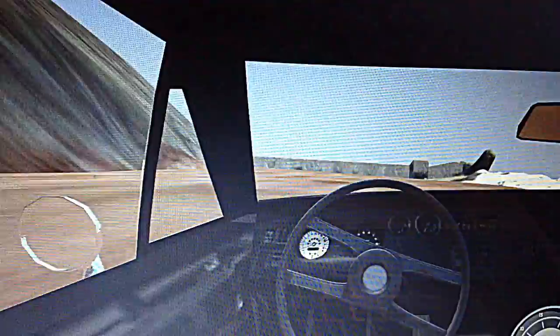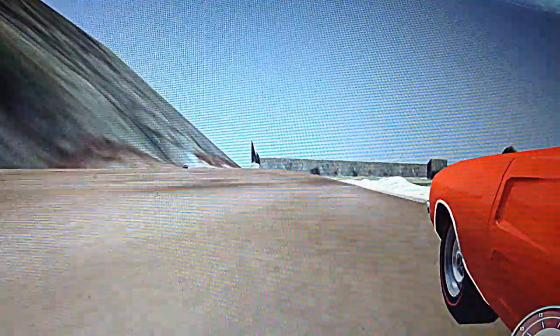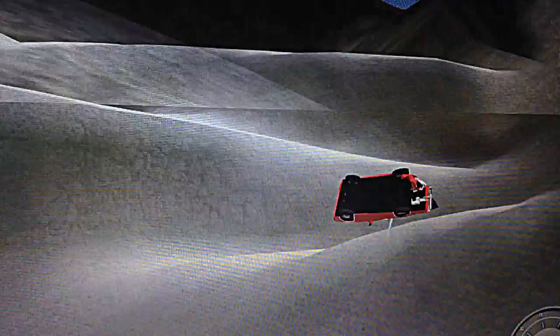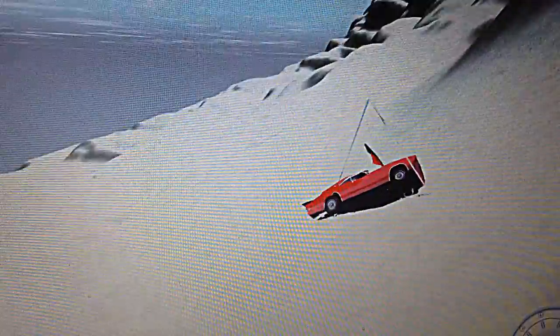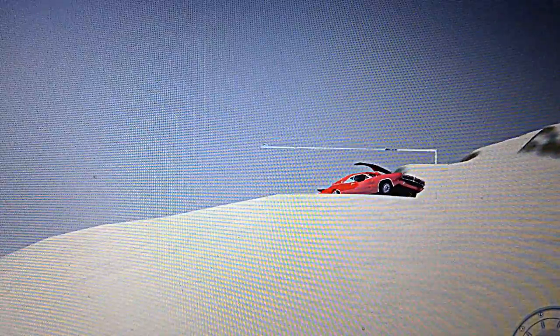So, I painted it, I did all this stuff, and yeah, here I am. Woohoo! Parking brake. God, I love using the parking brake. Oh crap. No. Oh. Stop. Oh, yes.